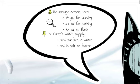Here are some water facts. The numbers that you see here are for daily use. So the average person uses 14 gallons of water for laundry each day, but 32 gallons a day to flush the toilet. 70% of the surface of the earth is water, but 99% of it is inaccessible to us. So our drinking water and our usable water essentially is 1% of the earth's water supply.